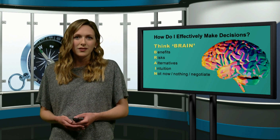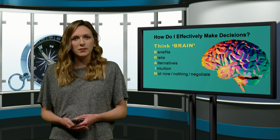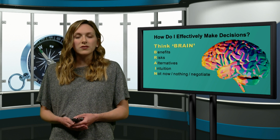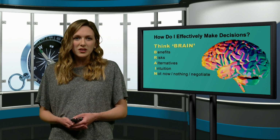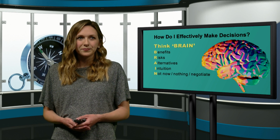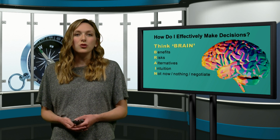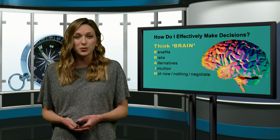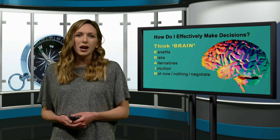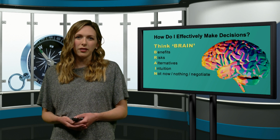Well, what are the benefits to starting this medication? The obvious one is lowering your cholesterol. But what are the risks to this medication? It's common that some cholesterol medications can cause your liver enzymes to elevate, which means decrease your liver function, or cause muscle aches and pains. What are the alternatives to cholesterol medication? You could change your diet and exercise regularly. But what does your intuition tell you? Perhaps you're willing to change your diet, but you don't have time to exercise adequately.